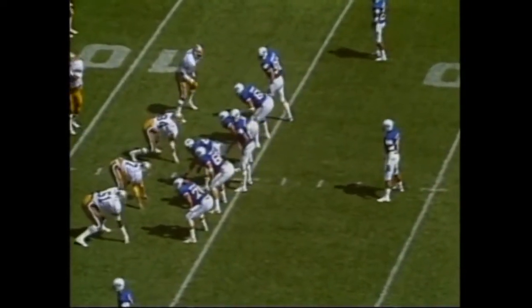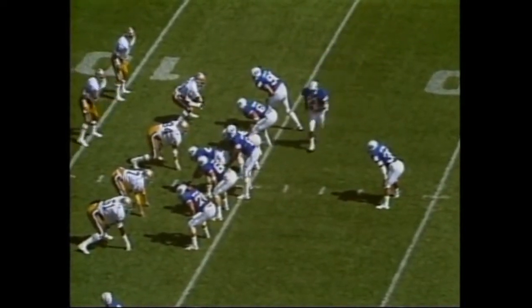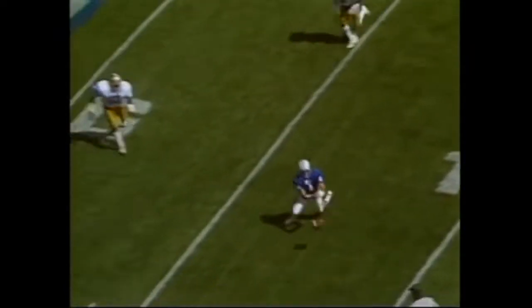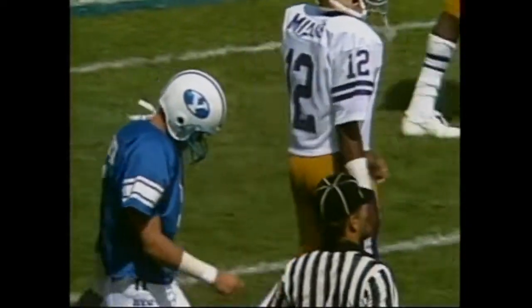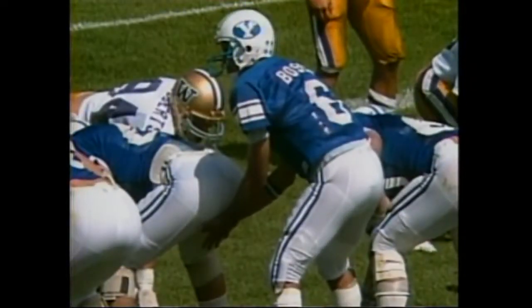3rd down, 4.5 for BYU, 13 for the touchdown. Cougars up by a score of 7-0. Bosco back to throw. Here's the pass. It's complete. No, he dropped the ball. Kozlowski. You don't see that very much. I was just going to say, be sure and watch that because I don't think you'll see too many of those again. It would have been a first down.